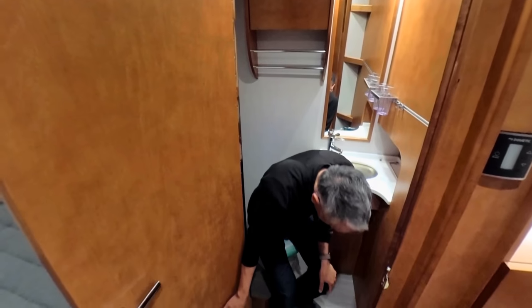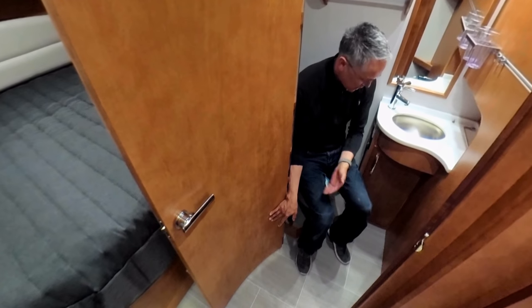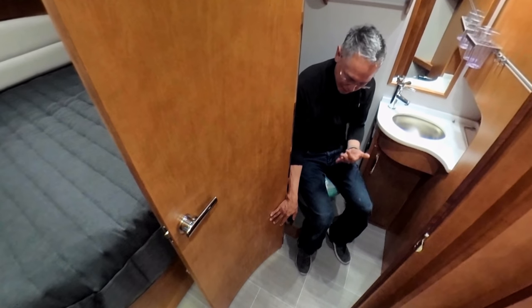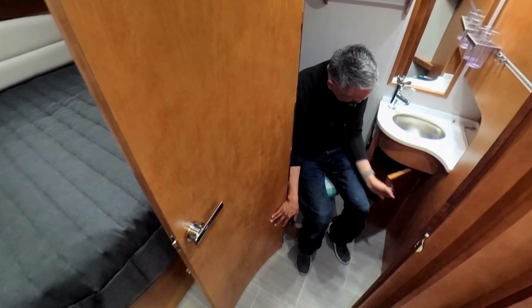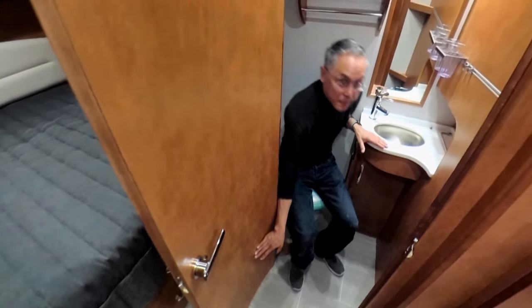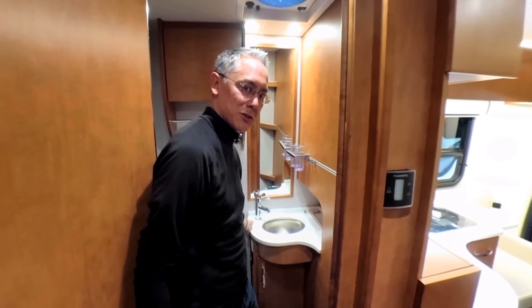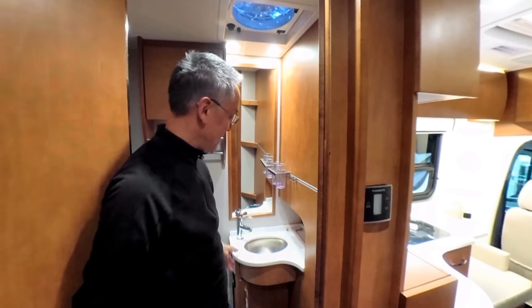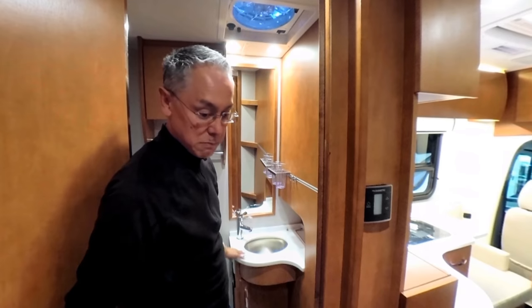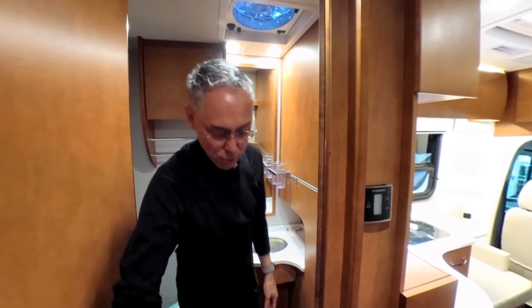So this is a nice sized bathroom, and because of the curved radius door, when the door is shut, I'm going to have just a little bit more elbow room in here. But it's not like I need it, because I've got my shower next door. The other nice thing that Leisure Travel does is they put a water pump switch here in the bathroom. That's a nice thought, because sometimes the water pump may be off, and then you need to turn it on to flush the toilet. They put it in here, so you don't have to walk out of the bathroom.